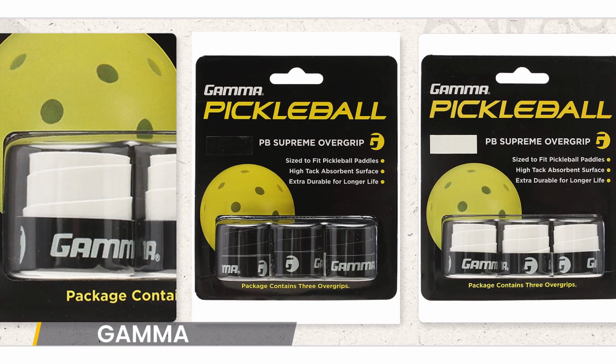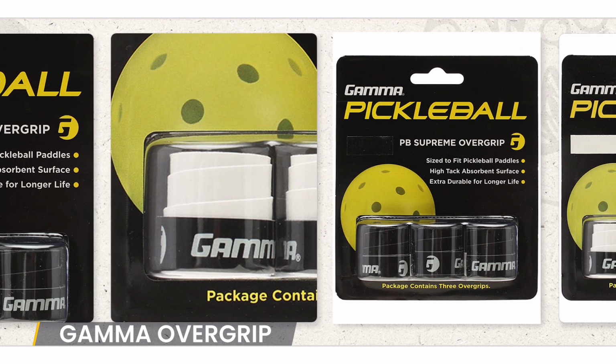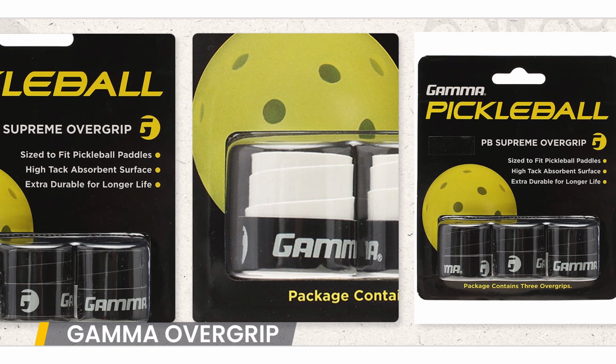And then last but not least, you can't go wrong with Overgrip. I don't know about you, but if you go out to the courts, a lot of people are still playing with that stock grip. They look dingy and dirty. And to be honest, it's probably not good because you can get slippage. Yep. And so getting a nice Overgrip, these are like $6, super easy. People neglect to get this.